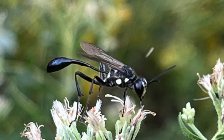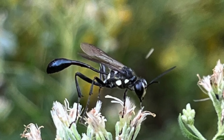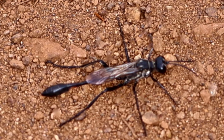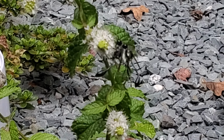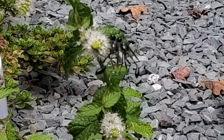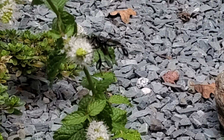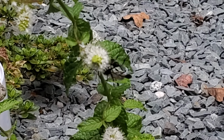How many of you have seen these before? These long-bodied wasps. I remember sometimes I would see one just fly by and I would be like, what the heck was that? Well, this year, a lot of them stuck around my mint plants and I got a good look at them. Let's check them out. The thread-waisted wasp.